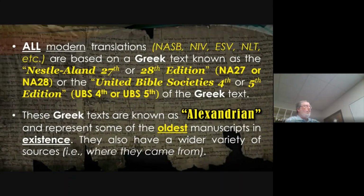And there's the fancy words that the Greek text comes from: the Nestle-Aland 27th or 28th edition. This is how you'll find it abbreviated. Or the United Bible Societies' 4th or 5th edition. That's how you find it. What's so important about that, Paul? Okay, I was going to do this, but I'm not, for time's sake.